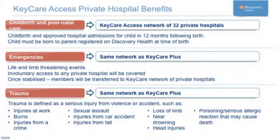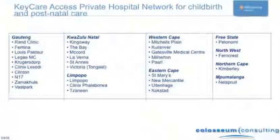As far as the KeyCare Access private hospital network is concerned, for childbirth and postnatal care, in Gauteng, there's a list of 10 hospitals. KwaZulu-Natal, there are 6. In the Western Cape, there are 5 top private facilities. The Eastern Cape has 4, Limpopo has 3, and the Free State, Northwest, Northern Cape and Mpumalanga each have 1 top private facility for KeyCare Access members to use.